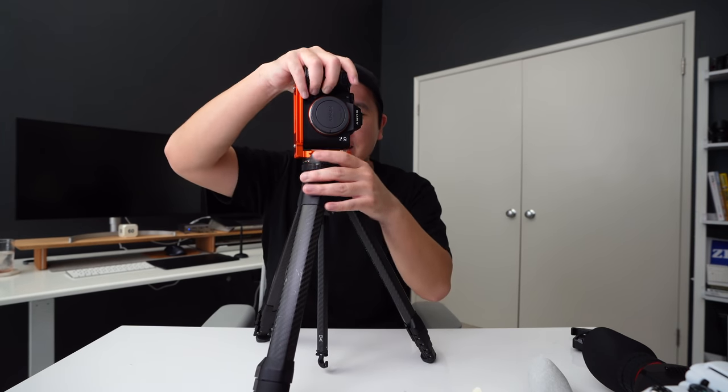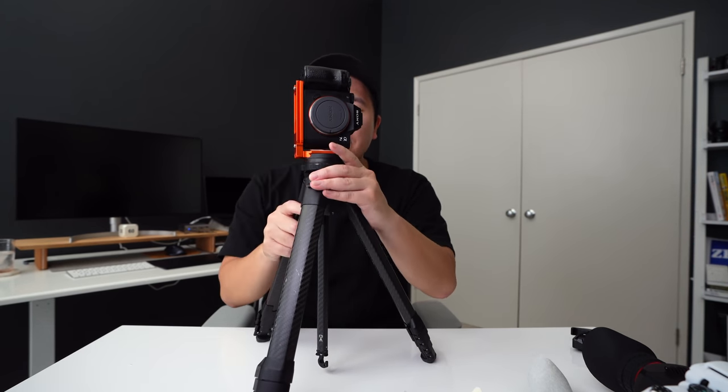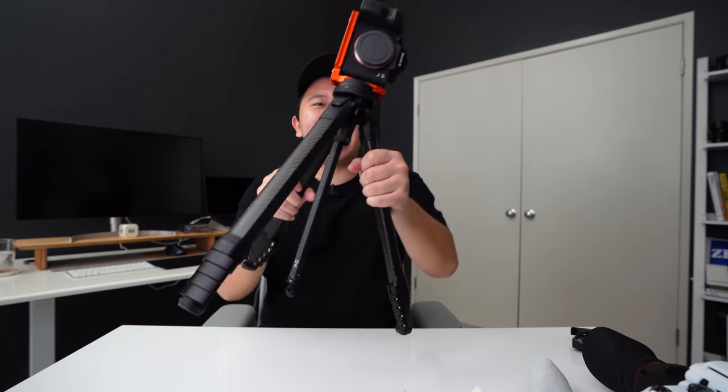It's because Peak Design also made it compatible with the Arca-Swiss system. So this is sort of based on that. If you use an Arca-Swiss tripod with those Arca-Swiss plates, it's gonna work with the Peak Design Travel Tripod. It is very secure. Look, I'm trying to rip this off right now and I'm really giving it some force and it's pretty tight. Nice.